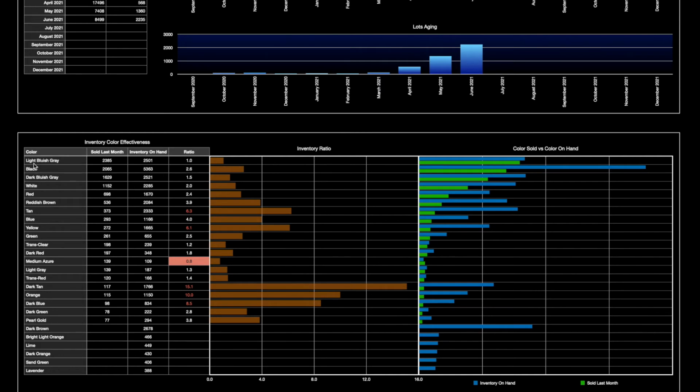Maybe not necessarily in this order, but you will most likely see these at the top every month. They're very popular colors. They move very quickly. So what I did is I looked at the pieces that were sold last month, and my current inventory on hand. So the pieces that I have on hand in these colors, what do I have right now? And I really wanted to see, do I have the right mix of colors in my inventory to meet the demand out there from the customers?